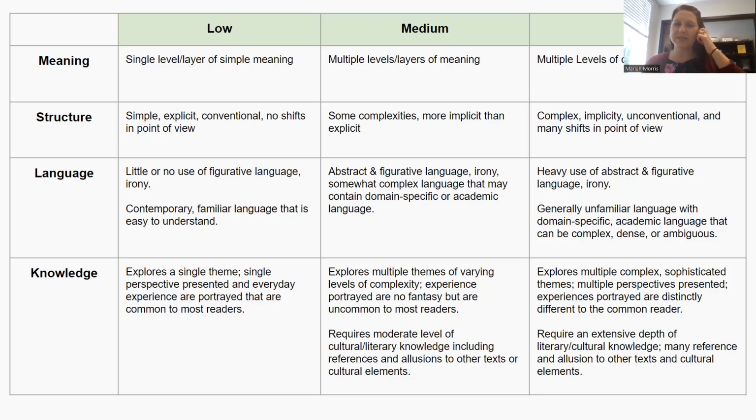when your story explores multiple complex and sophisticated themes. There's multiple perspectives presented, experiences are portrayed that are distinctly different to the common reader. They require an extensive depth in literary and cultural knowledge with a lot of references and allusions to different texts and cultural elements. If all of that is present, then background knowledge and knowledge about the topic might be a barrier to your students' understanding.